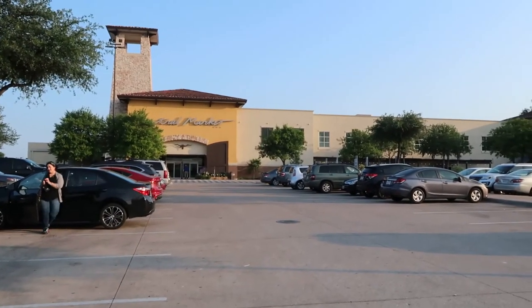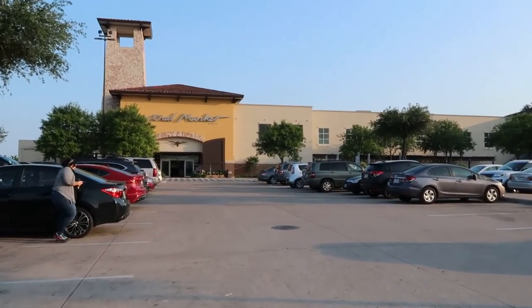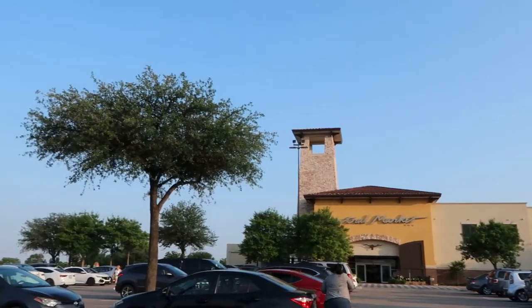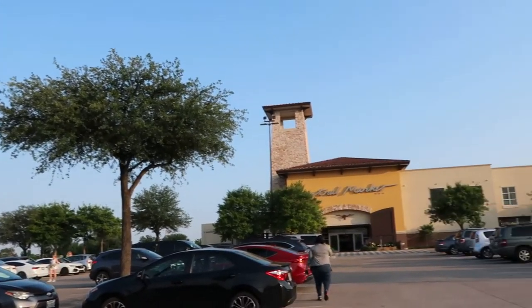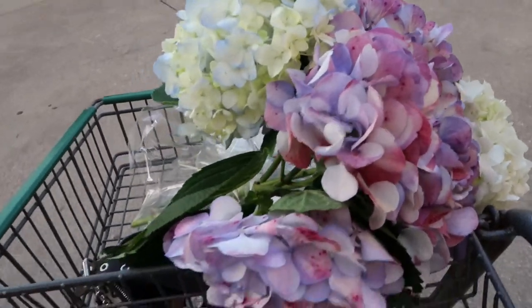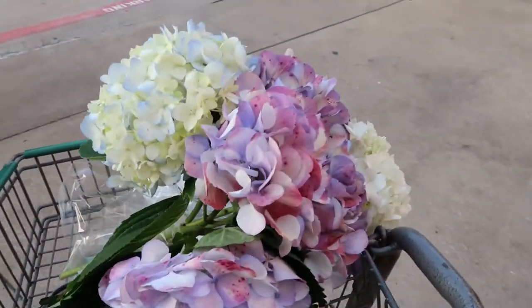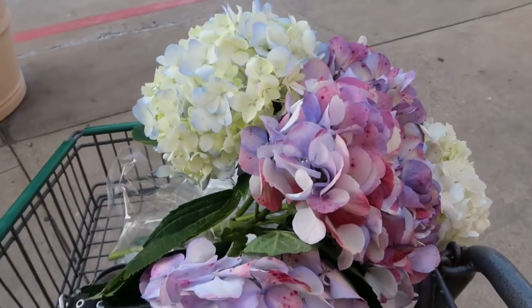All right, we're at Central Market. I'm coming to get some flowers. Such a beautiful day outside. I got cedar hydrangeas, I believe. These are so beautiful. I can't wait to put them in a vase and stuff.